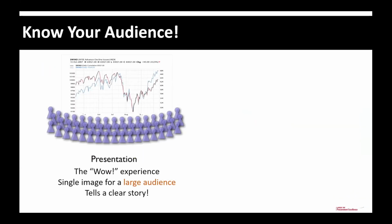So let's think about our potential audiences, right? Let's say you're presenting in front of a large audience with lots of people. A single graphic that somehow communicates what we're looking to do here is the intent, right? At the end of the day here, our goal is to create an experience where people can look at this and say to themselves, wow, this is incredible. This is the type of thing that we want to do here. People have a positive experience, a wow factor for what's going on here, right?